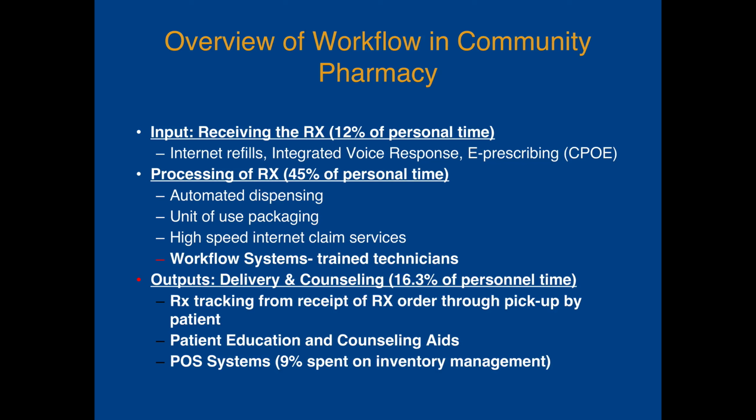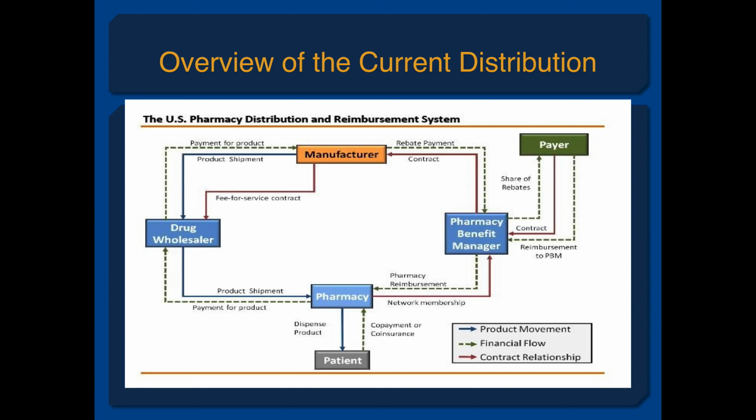One of the things management has to look at is workflow. And workflow allows processes to occur so that we can actually fill a prescription. We've developed many different types of workflows over the years on how we input a prescription, process a prescription, and output a prescription, and those require managerial skills to be able to do that. A lot of these things that I'm talking about, an overview, will go into more detail as the semester goes on, and we'll even go into more detail next semester.